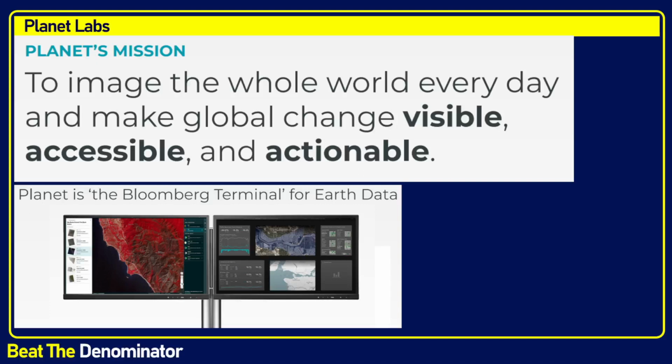Hello, everybody. So one of the stocks that I've discovered recently is Planet Labs. I don't know if you've heard of it, but Planet Labs is one of the few satellite companies that sell subscription to image services. They have satellites that fly around the world, take pictures, and you can get multiple pictures daily of the same spot.